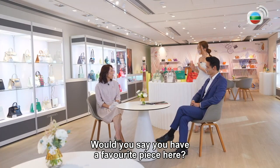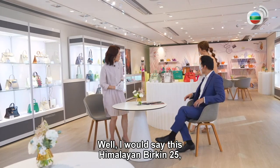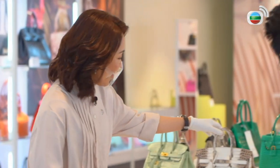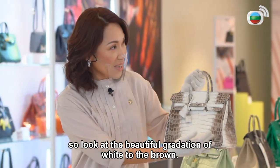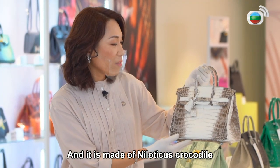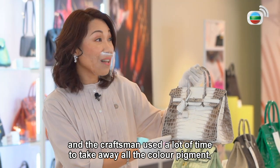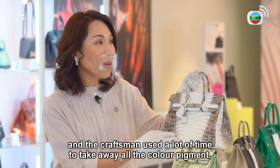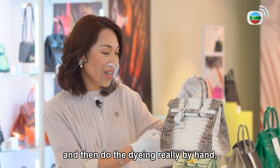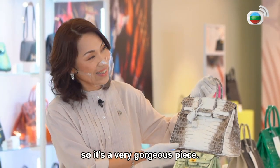Would you say you have a favorite piece here? Well, I would say this Himalaya Birkin 25. So look at the beautiful gradation of white to the brown. And it is made of Niloticus crocodile. And the craftsmen use a lot of time to take away all the color pigment and then do the dyeing really by hand. So it's a very gorgeous piece.